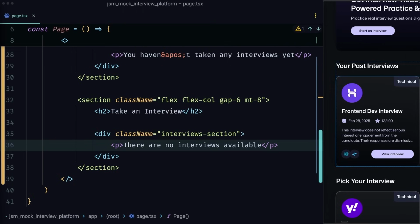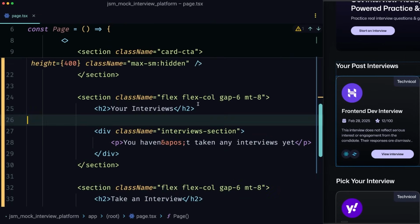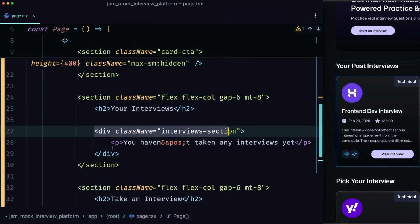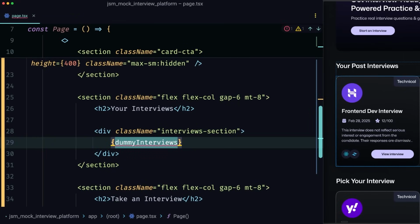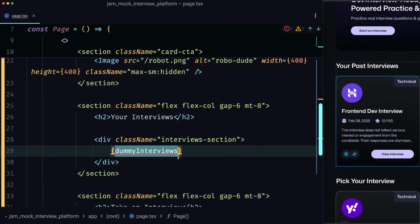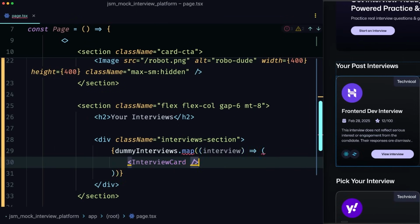at date. So now, right here on our homepage, we can start mapping over those interviews right here under your interviews. So here we have a div with an interviews section, and we can just map over dummyInterviews, which will automatically import it from constants. If it doesn't do that, make sure to manually import them right here at the top. And then we can say dot map, we get each individual interview, and for each interview, we can return an interview card like this.